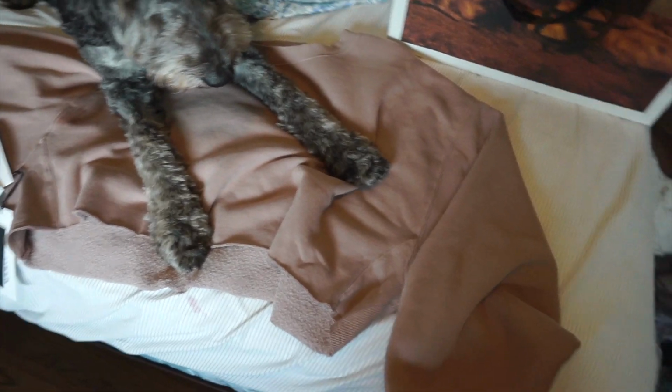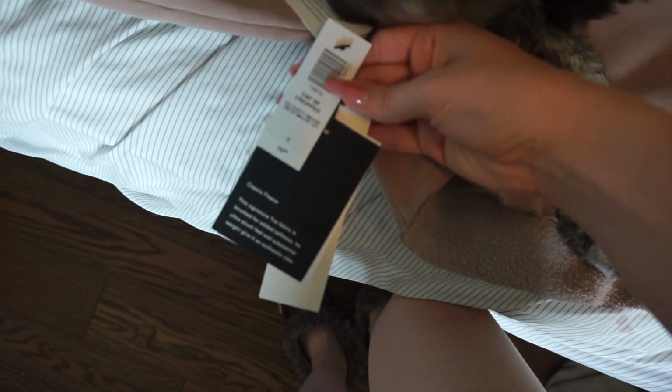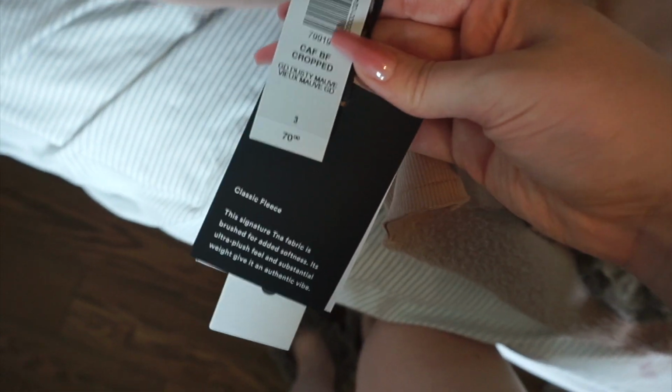Probably my favorite piece. I'm absolutely obsessed with this color right now for fall and just in general. It's really flattering. So this is the, I can link the items down below, but this is the Calf BF cropped in dusty mauve.